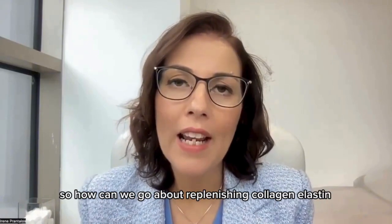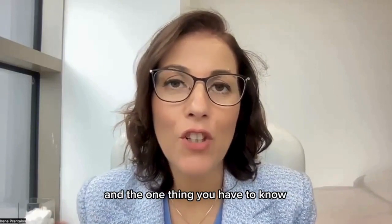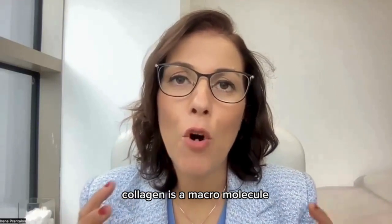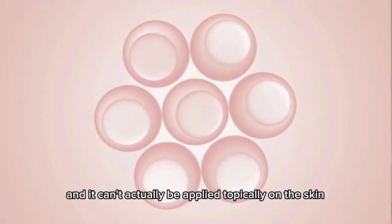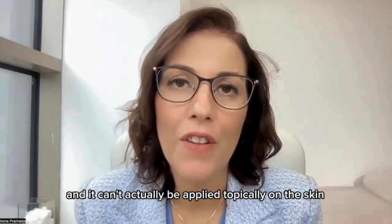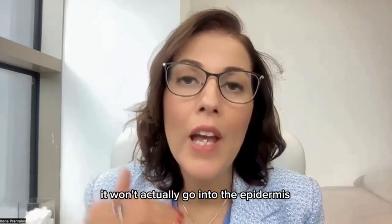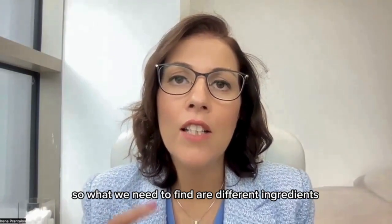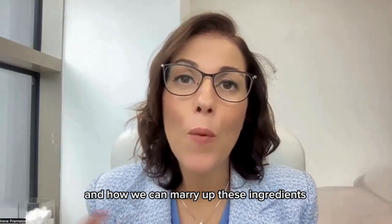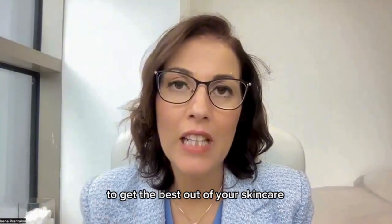So how can we go about replenishing collagen and elastin? The one thing you have to know is that collagen is a macromolecule, which means it's a large molecule, and it can't actually be applied topically because it will just sit on the surface of the skin. It won't actually go into the epidermis. So we need to find different ingredients and marry them up to get the best out of your skincare.